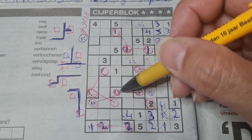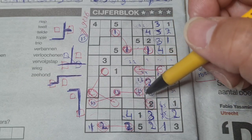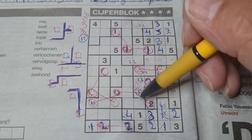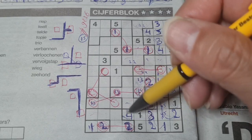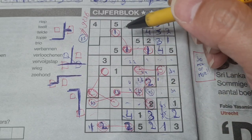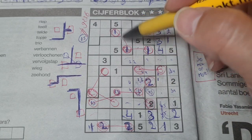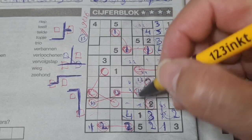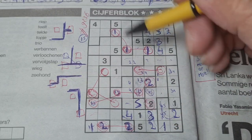Then these 2 boxes can be 4. So the 4 could be here, could be there. I think this box should be a 5 because it can be 1, can be 2, can be 3, can be 4. Yes, definitely a 5.